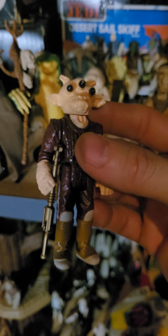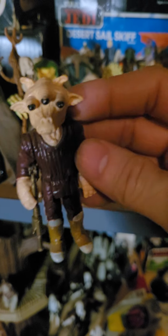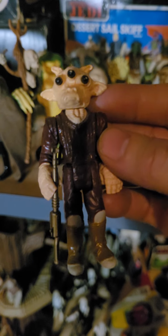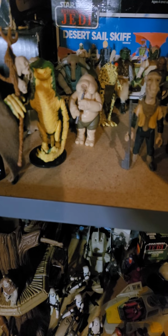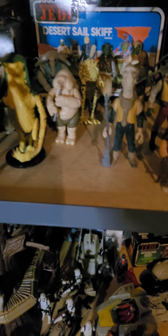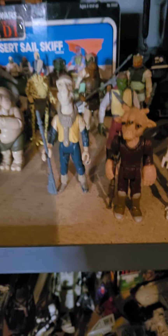Regi's here was another favorite of mine. Just love the design on this guy. He doesn't have much screen time, but he had a unique weapon. It's a whole unique sculpt. And he's not exactly that valuable today. You can find him pretty cheap, actually. I have an example of him where he's actually unpackaged.